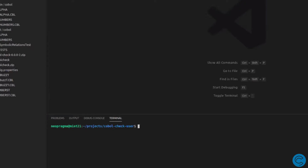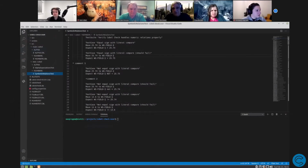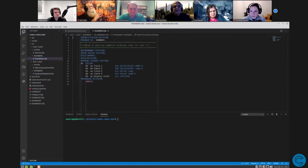Okay, so what Cobalt Check looks like. Here's a couple of sample programs here. Let's look at this one. Here's some test cases. And you can see it looks like that DSL that I was showing you. So we can exercise a Cobol program one paragraph at a time this way. The program that this is exercising isn't very interesting. It doesn't do anything. It just has fields. It's really for testing the tool. But we can at least see what it looks like. It's a standalone Java program.